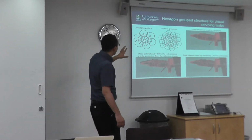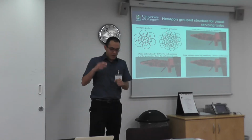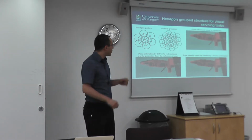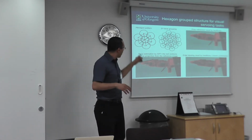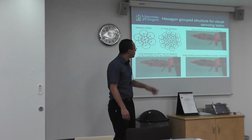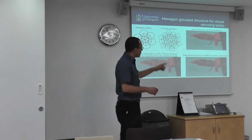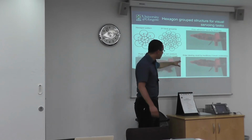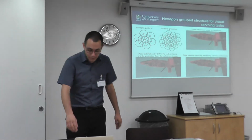So for that we have used a hexagon pattern sampling. So we sample that hexagon pattern on the edges of the gripper. And from there we can estimate, and then we group those hexagon patterns as a hierarchy. And we are using up to 3 levels of combination. So here, that's an example of the pose estimation. And as you can see, the edges are very well defined. And that can be used for visual servoing. And this is another example of using the third layer of the hierarchy.